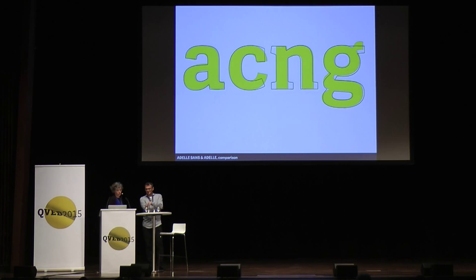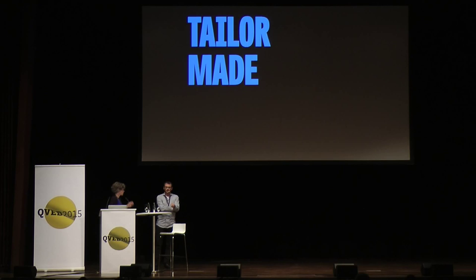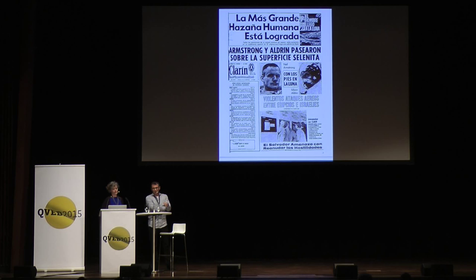Yes. All of this was to basically show a project that is tailor-made design. Since the needs for newspapers are so specific and so hard to meet, quite often they actually hire a type designer to build a specific typeface. This is the Clarín newspaper, the largest newspaper in Argentina. This is the cover the day after the moon landing, in 69.